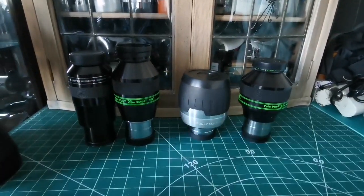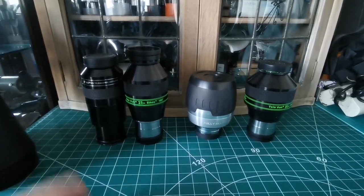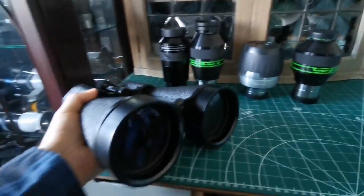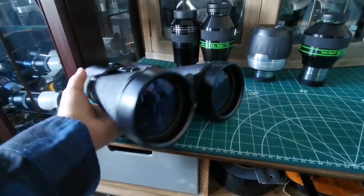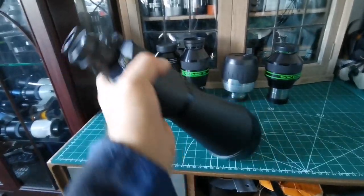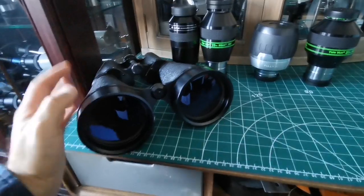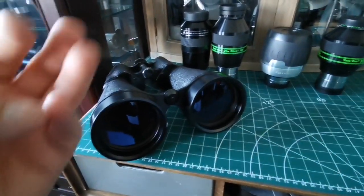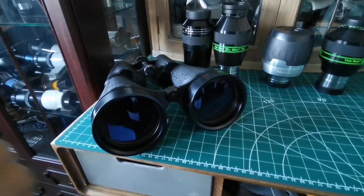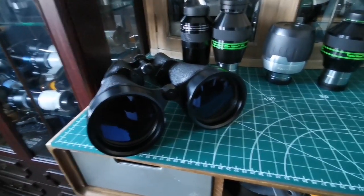Just after using these eyepieces, the weather was so clear near the morning, early dawn, that I just couldn't resist. I went and took these giant binoculars, which are 20 by 80. I bought them second-hand for around £60 some years ago. And I used them and I could see everything. I saw M33, M31, M32, M110, satellites of the Andromeda galaxy.